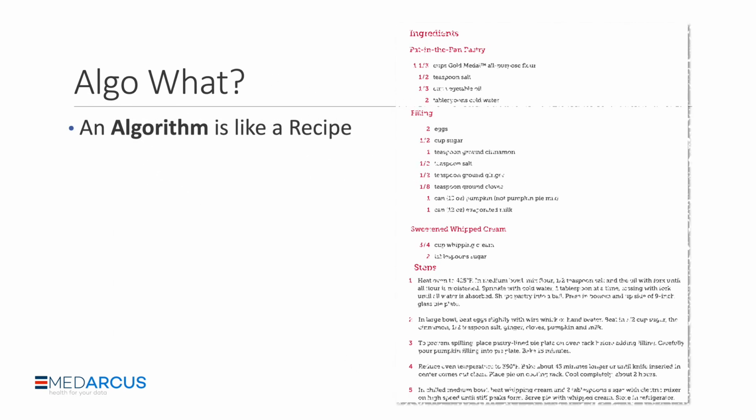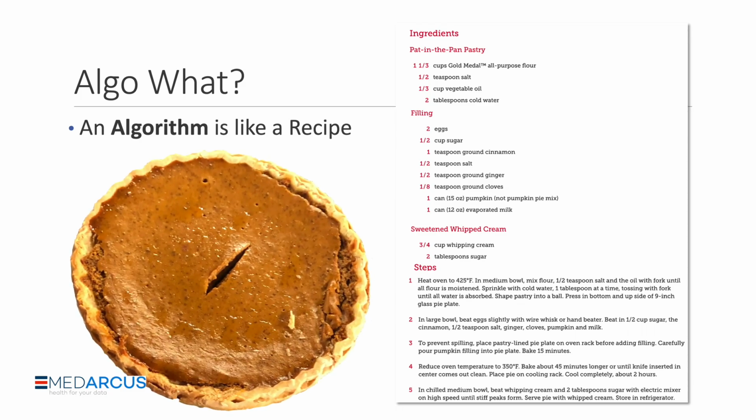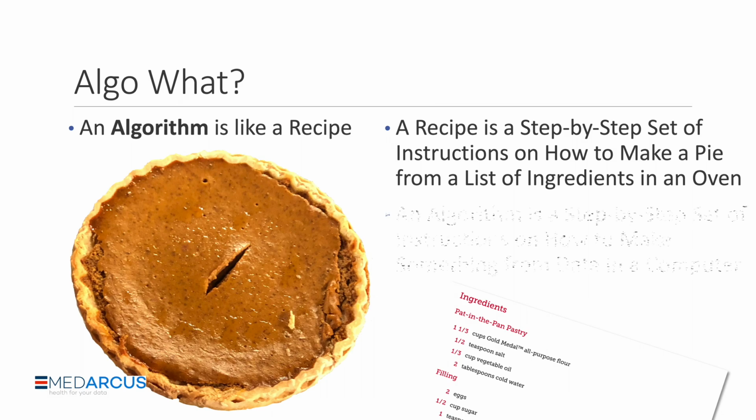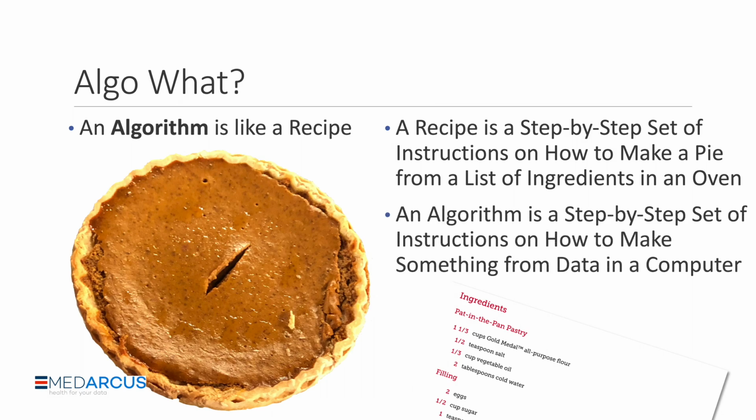You will hear me use the term algorithm quite a bit in this presentation. So I should probably define it for you, since most of the audience listening are probably not computer scientists or data scientists. I hope not anyway. Nonetheless, let's talk about what an algorithm is. In the most simple of ways, you could think of an algorithm like a recipe. A recipe gives you instructions on how to make a pie using ingredients in your oven, for example. In a similar manner, you can think of a computer like an oven, and the algorithm is like the recipe that gives instructions to the computer on how to make something out of the data.